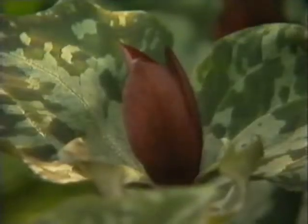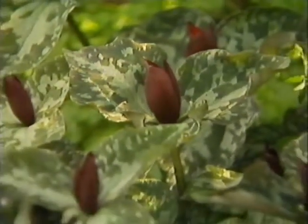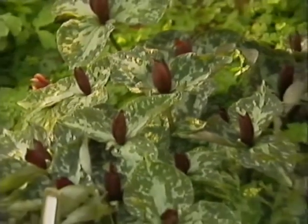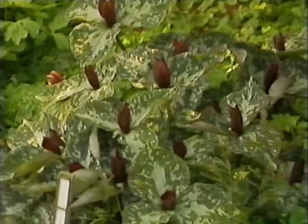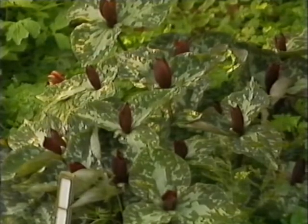Things like the trilliums. Oh, exactly. That is a magnificent plant, isn't it? It's almost like a house plant. It is, isn't it? Those mottled leaves, everything in threes, you see. 3 leaves, 3 sepals, 3 petals inside.